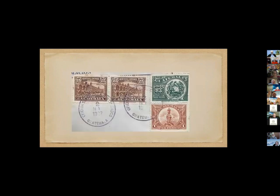Here's another one with the official perforated stamps. Most of these are from the 20s. One thing I've never seen on cover, which I'd like to see, is the first official stamp issue used. I've not seen it. It's got to be extremely rare. All right, so a few picture postcards.